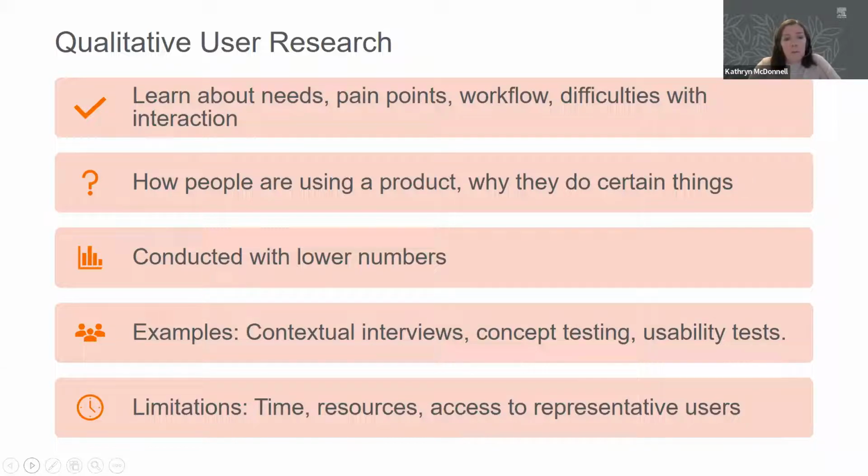Part of qualitative user research is, of course, usability testing. So before releasing any new design or product, we will test it with users to find out if there are any usability issues in the interface or the designs or the screen flow that need to be fixed before release. We can also test ideas. Concept testing checks whether an idea someone may have for a new feature actually has value for people and would they use it before we go into an expensive development process.